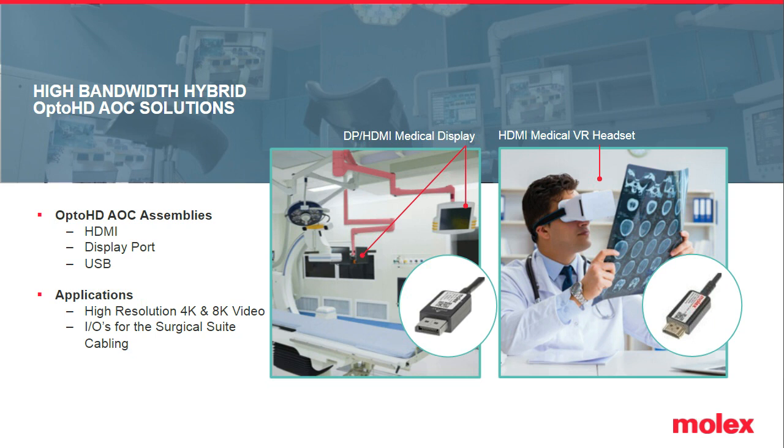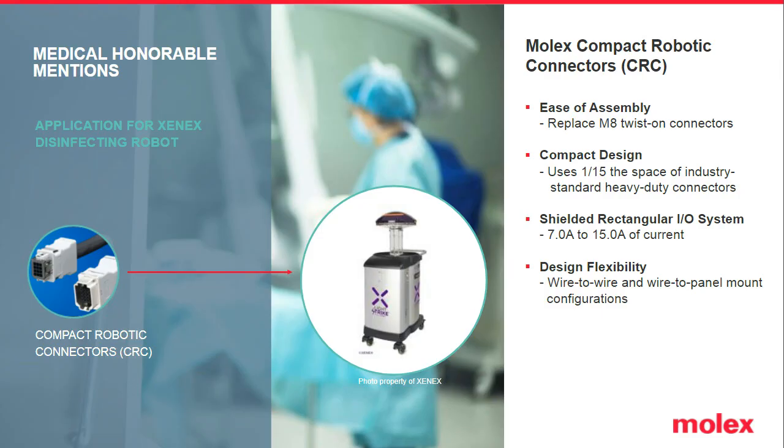Anthony will now provide an overview of Molex's compact robotic connectors. A case study on robotic compact connectors.